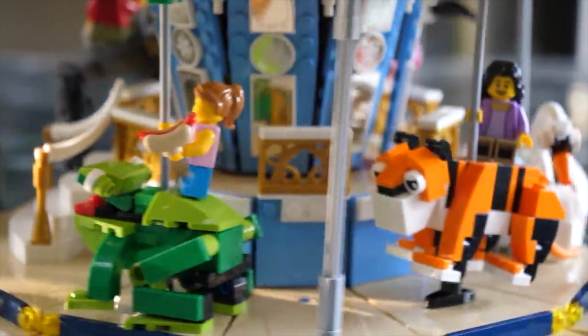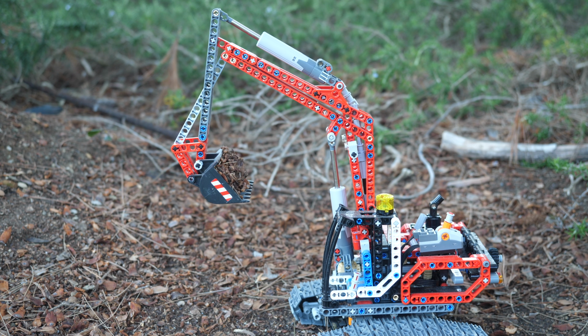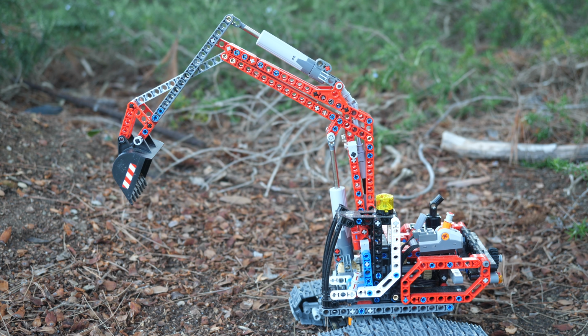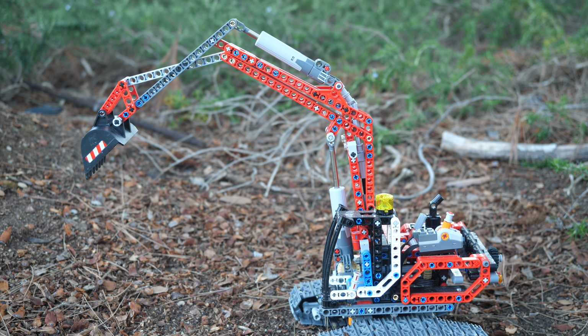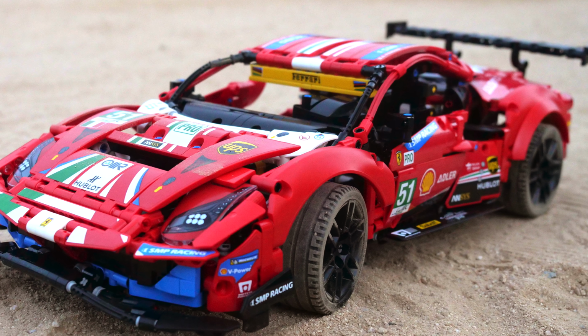LEGO has always served as an avenue to escape computers and to refresh yourself. With Control Plus, the parent has to let their kid use a smartphone, and that can be really problematic when you're trying to get them to stop spending so much time on the iPad.